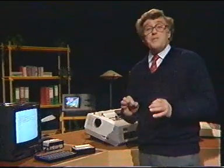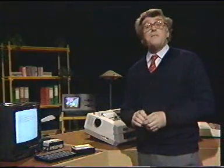Well, so far, we've only been looking at the principles of writing short programs. But when you write longer programs, not only is a printer almost essential, but there are some new techniques to be learnt.